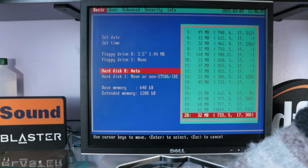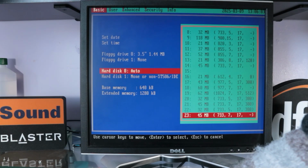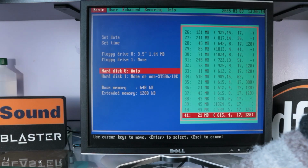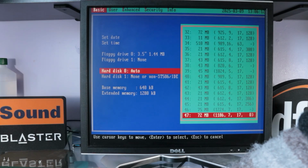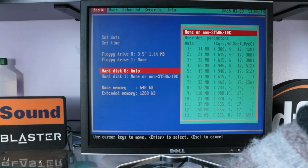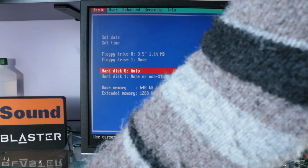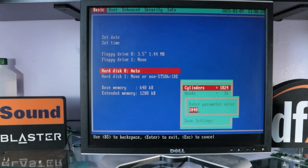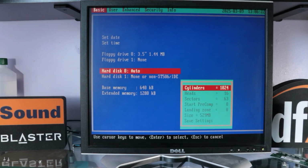I went to set it up as the user-defined settings described on the disk, and I ran into the same problem again. This hard drive, I don't know exactly what size it was supposed to be, but it had a slightly higher cylinder count than this BIOS allows you to enter, so when I tried to enter it, it just bombs you back to 1024. So it has the correct number of heads, the correct number of sectors.